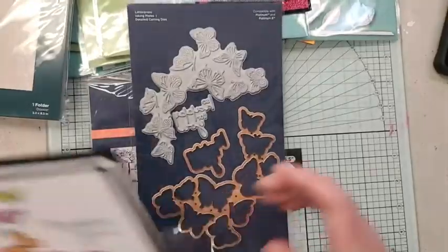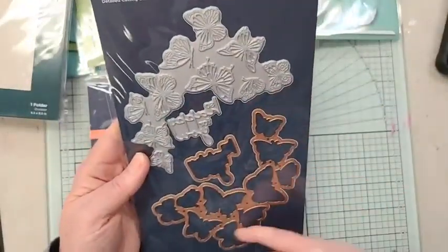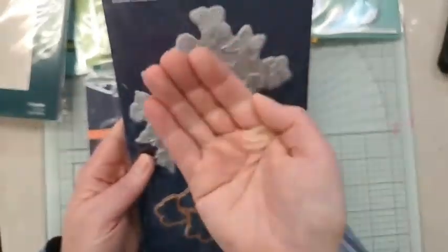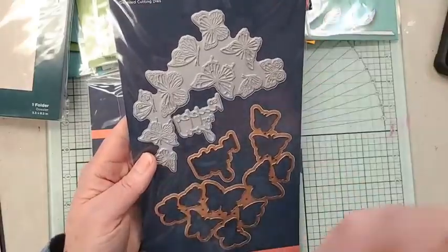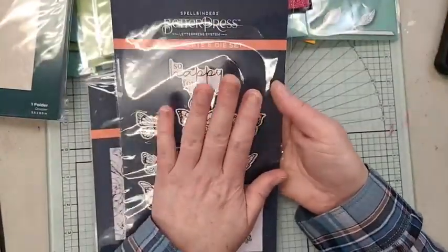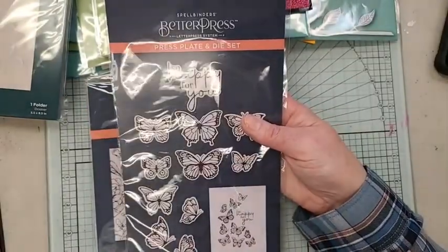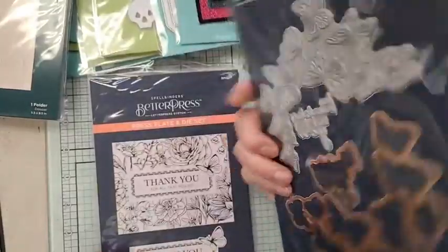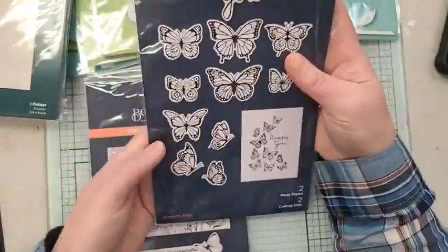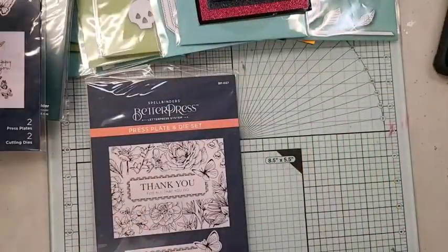I forgot to grab the other one, but the other thing is that when you do the better press and then you die cut these, you have a whole bunch of loose pressed butterflies. So you can use those on your cards as well. Okay. So, we were able to get a few of these extras in stock, and this one is called Butterfly Swirl because of the swirl. You'll see why it's confusing in a minute. And that guy's $26.99. So I have a couple of those in stock if you want one.